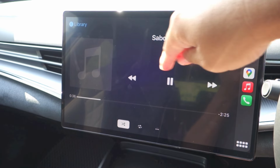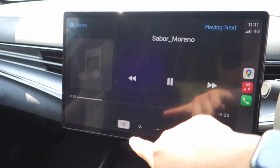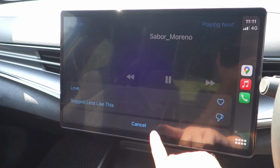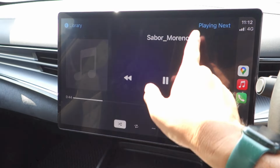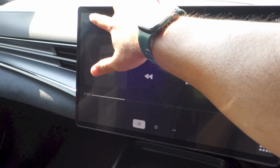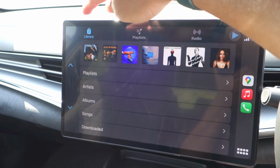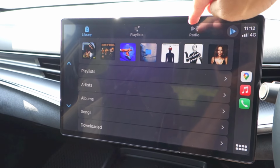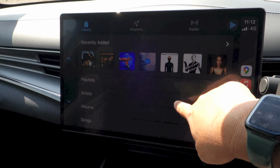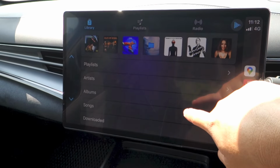You can play, pause, go back a song, go forward a song, see the song duration, and below you can activate your shuffle, repeat, and bring up your love and suggest options. Play next goes to your play next playlist. Hit library to go back to your main media menu where you can select library, playlists, and radio right above. And under library, you can look at your recently added songs, playlists, artists, and whatnot.